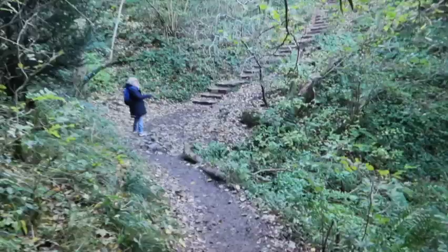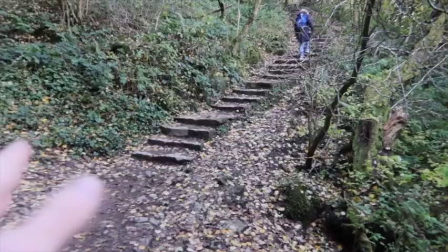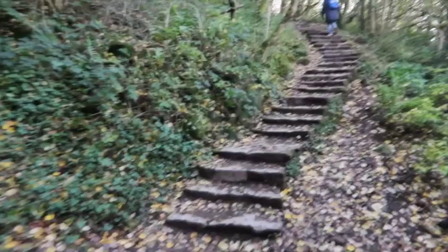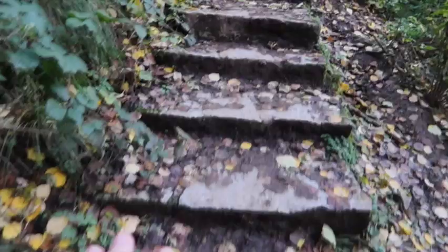Right, so we've actually made it to Thor's Cave. It's not actually signposted, just to let you know, but there are steps and rocks to hint where to go, to keep following the path to Thor's Cave. So we're just on our way up these steps now. Don't forget, Thor's Cave dates back thousands and thousands of years.